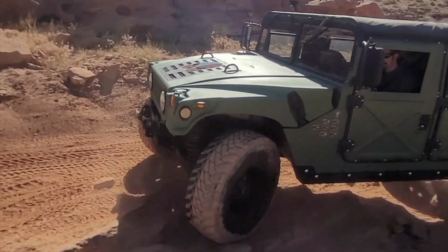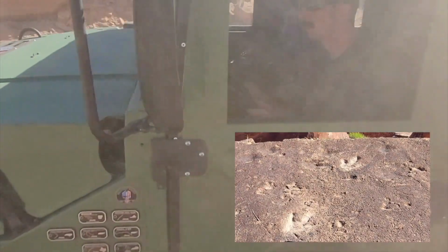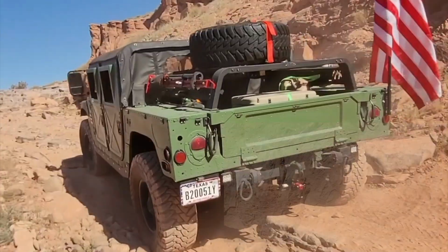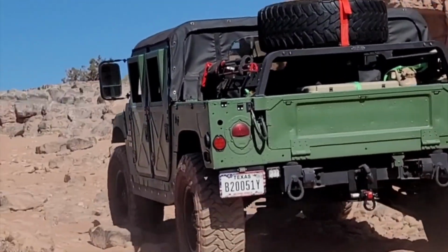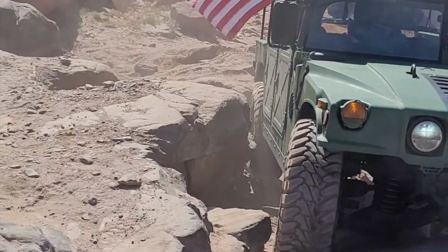Before you start the trail, be sure to check out the dinosaur tracks right near the trailhead. As soon as you start, the trail begins going up a series of switchbacks that get progressively harder. It's kind of a steep climb with lots of rocky ledges. This one right here was probably the tallest ledge, but the Humvee made quick work of it.